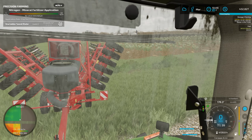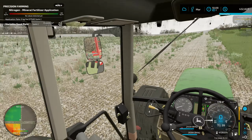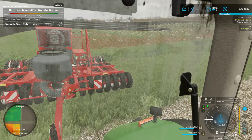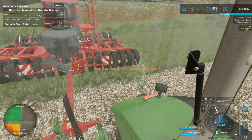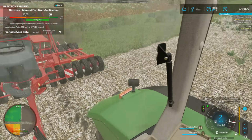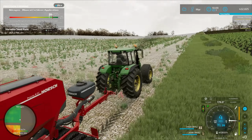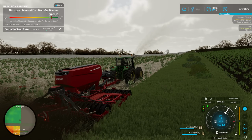We've got the horse out. This thing will make pretty quick work of this field. It is a direct drill release, so there is that. And yeah, let's go to town. Fire it up. There you go. And let's go. Drop her down. Oh, away we go. Nice. All right. It's officially planting season. Oh, perfect.